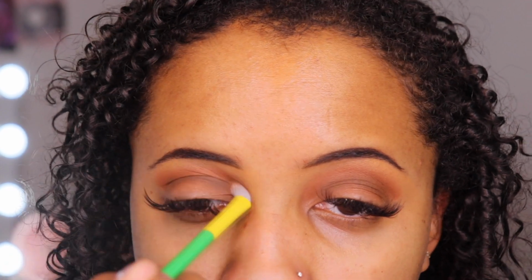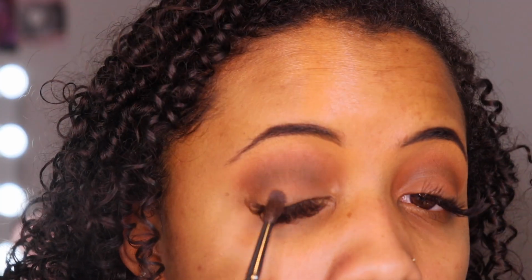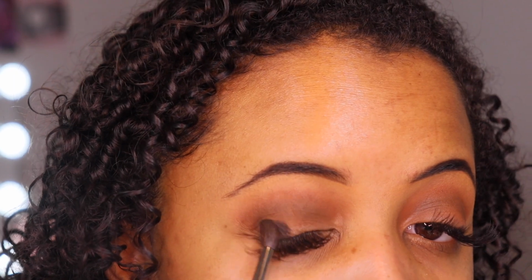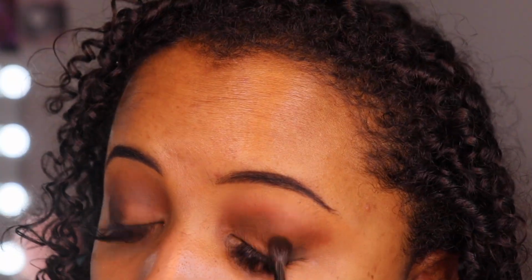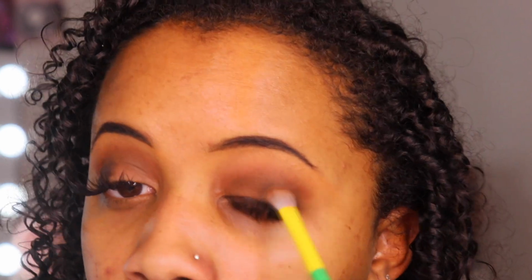You want to use the natural contours and shadows in your face to create depth. With the same brush or a different brush, it doesn't really matter. I'm going to take this color Grow right here, and I'm going to place that in my outer V. Look at how pigmented that is. Blending the edges of that out. Make sure that you blend out the inside as well. That is going to help create a really nice natural gradient from your lid color to the outer V color.